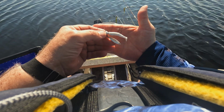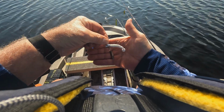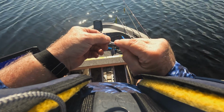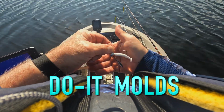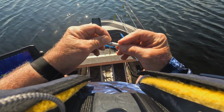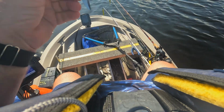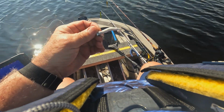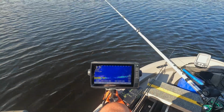Okay, that's a Roadrunner, or a pony as it's called by the company that makes the mold, because I pour these myself. Put this little tail on, 1/8 ounce. Now that worked better than the other things that I was using for schoolers, so I'm going to keep this one out here handy. 65.2.